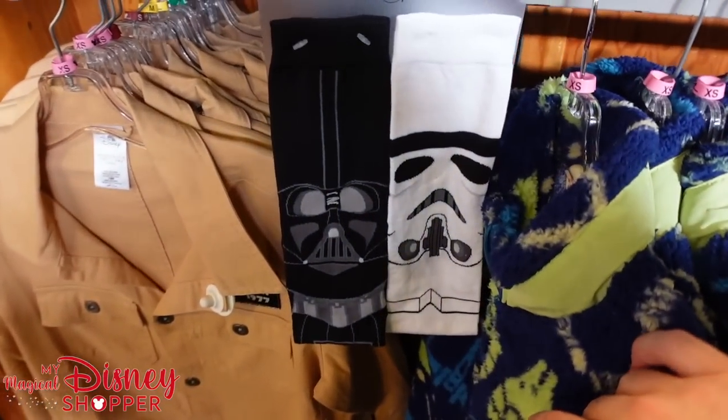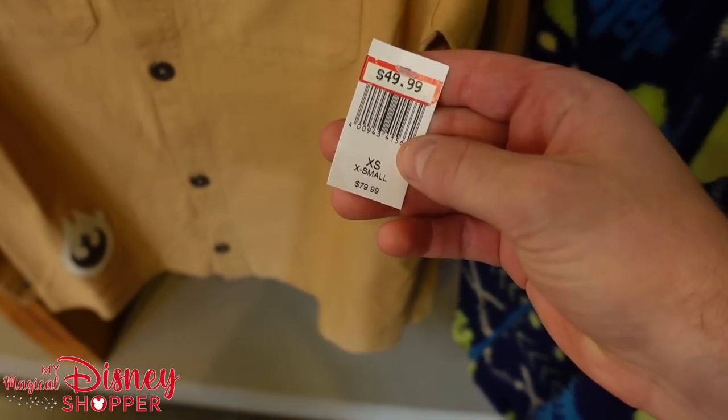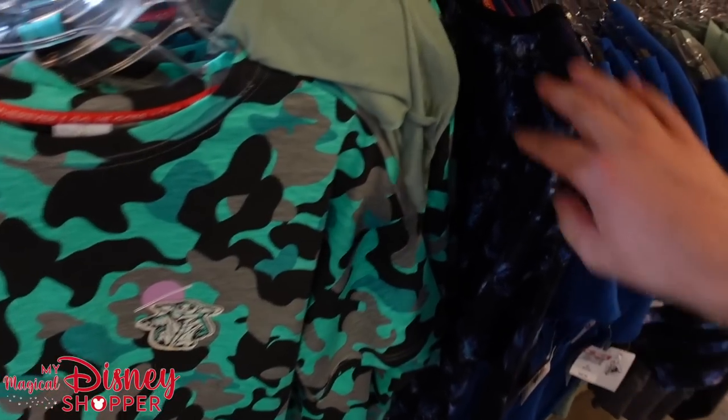Check this out, we got some socks there. Darth Vader socks, cool to see those. I really like the simplicity of this. $49.99, was $80. And more Star Wars clothing over here. So like I said, lots of options. We saw lots of great deals.